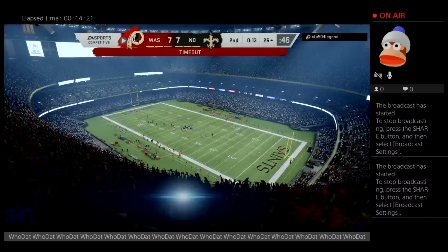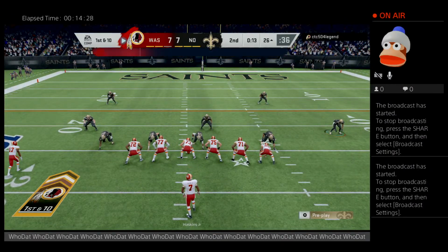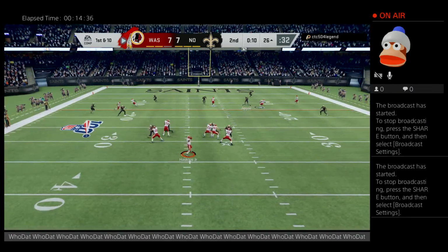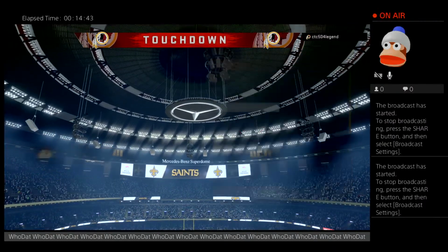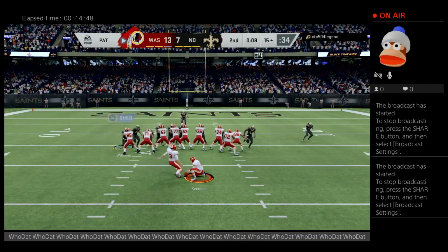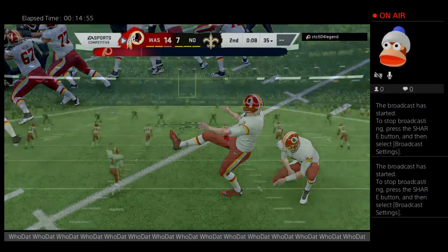And all the way down to the 26. The Redskins now going to use the first of their 3 timeouts as they'll stop it with 13 seconds to play in half number 1. On first down, it's Haskins, and that is caught. Touchdown, Washington. Kelvin Harmon in the final seconds of the first half. And the Redskins have taken the lead. Extra point good by Hopkins. And that makes the score 14-7.